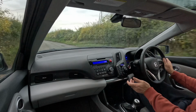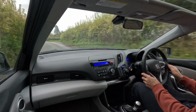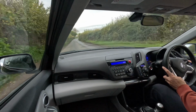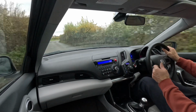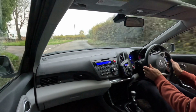You can, by the way, also run the engine in 3 modes. You've got on the side here Econ, Normal and Sport. In Econ and Normal, you get this dash display in front, and then if you press Sport, it goes red, and it's a more sporty look to the dash. But it is also noticeably quicker. The throttle response is livened up dramatically.